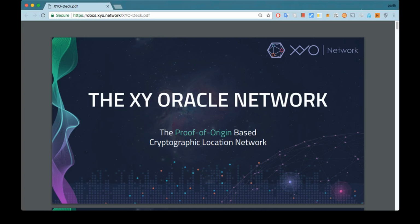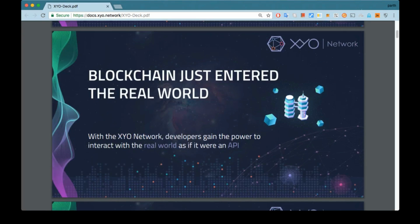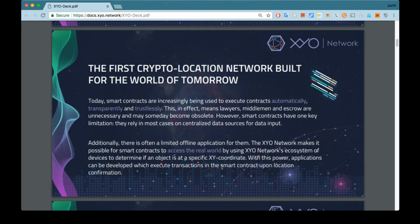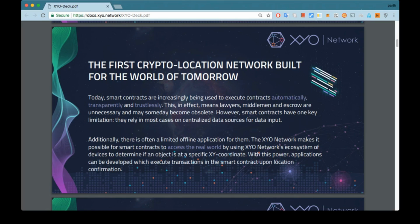So the XY Oracle Network, the proof of origin based cryptographic location network. With the XYO network, developers gain the power to interact with the real world as if it were an API. So how are they going to do that? It is the first crypto location network built for the world of tomorrow. So they're going to be using proof of location, which it looks like. But let's go ahead and dig deeper into it.